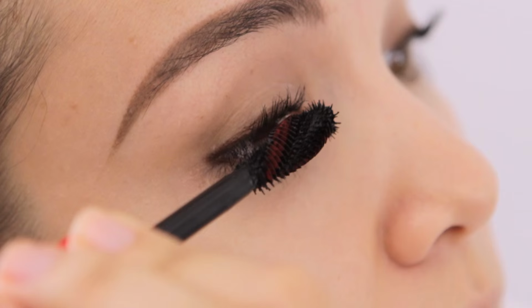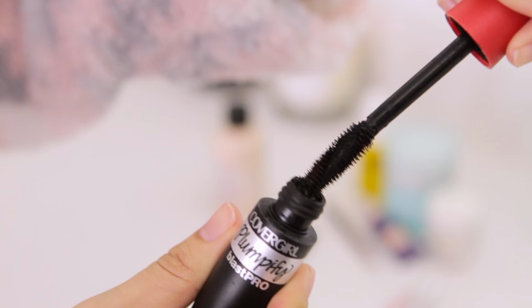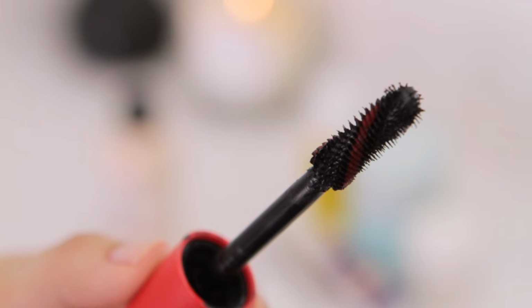Many of us want more voluminous lashes, but what I've learned from CoverGirl is that you really can't get all the volume that you want without lifting your lashes first. Lifting is different than curling because lifting starts at the root of the lash right at the base. My favorite thing about this mascara is the Cool Helix brush because it has two kinds of bristles. It has these little fins that grab and lift the lashes.